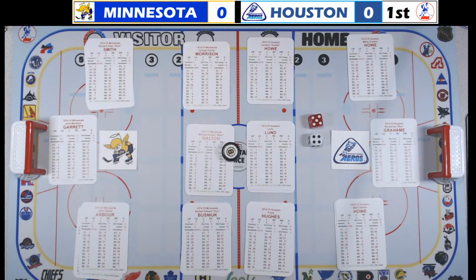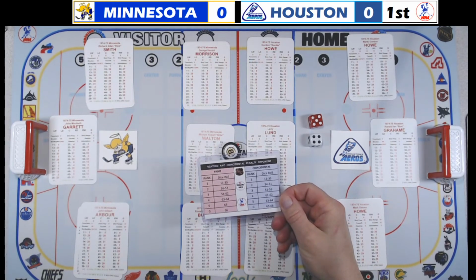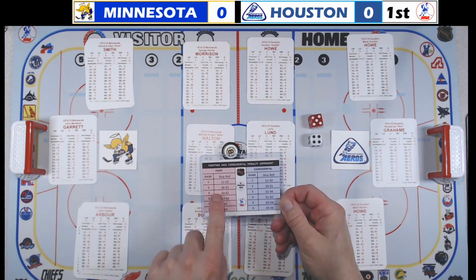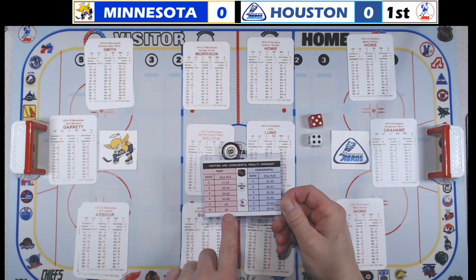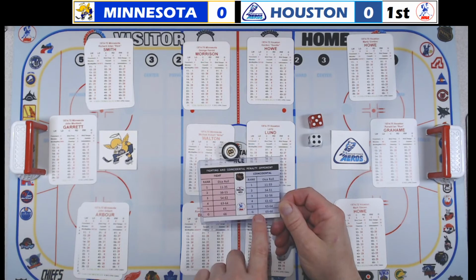Hey folks, Dave back here in Studio B with some more APBA hockey, and tonight I'm actually testing my new chart. It's kind of a derivative of the fighting chart, whereas if I get a fight, I'm just going to roll once to get my opponent, and if I get a coincidental, the same thing. And no matter what I roll, that will be my opponent for the fight or the coincidental.